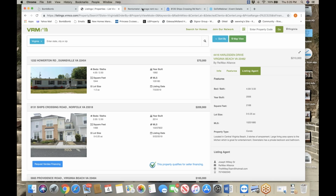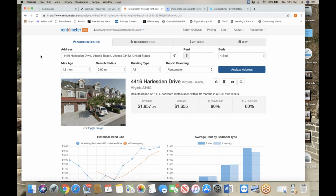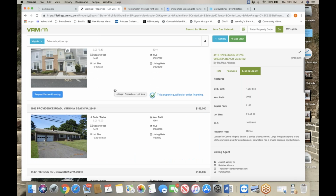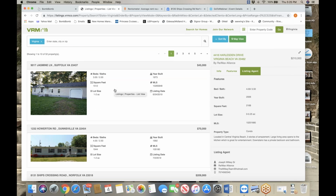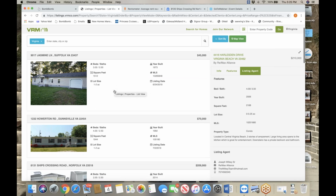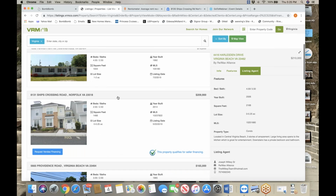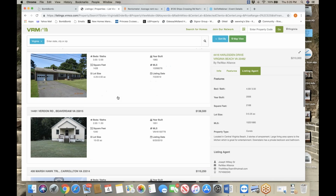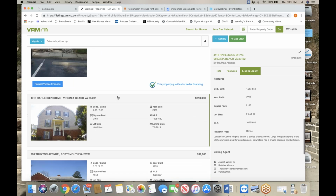All right, I just want to identify one property. I don't want to spend too much time on Hardison Drive, Virginia Beach. Let me try to find Hardison Drive, Virginia Beach. Some of these properties, I go through them, and not all of them qualify for investors, because they're located in an area we do not like, in a boondock somewhere in the countryside. We want them located close to the mainstream of activities, so we can get consistent rental income.